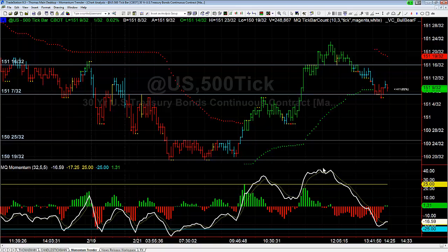So you can see here we have weakening momentum going across the tops on the indicator line and on the histograms, and then you have your left shoulder, head, right shoulder with a neckline at 151 16 30-seconds. And actually this is one that one of our members pointed out in the Slack chat. Always makes me happy when that happens, because that means they're learning. So it ended up breaking through the neckline and pulled right back down.